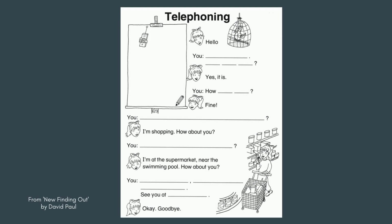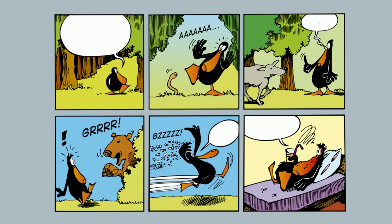The same principle applies when writing dialogues. At first, you can provide half of the dialogue, and the children write the other half. And this is a stepping stone to prepare the children for writing complete dialogues. When the children are ready to write complete dialogues, there are various approaches that can be used. They can write dialogues that they have acted out in class.